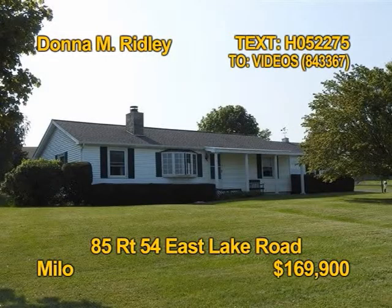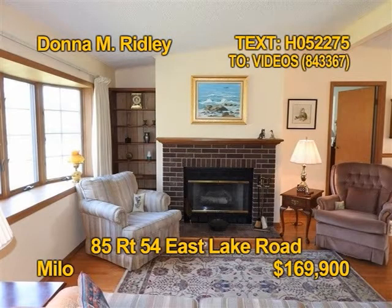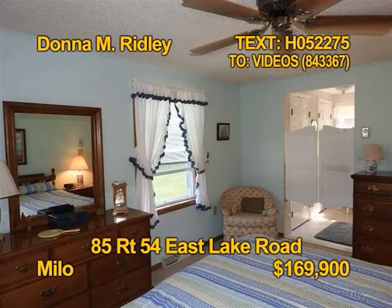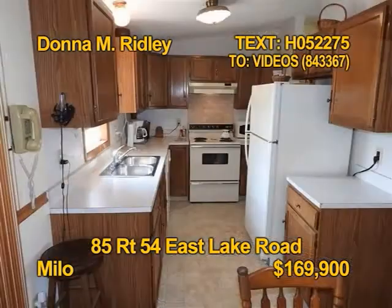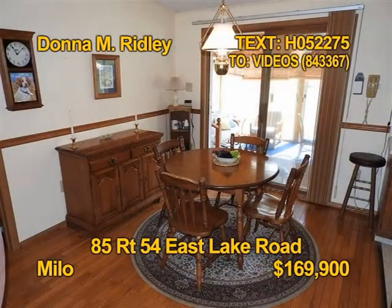This home has the perfect location, overlooking Cuba Lake. Plus, it's just minutes from the public marina on a one-acre lot. You'll find two bedrooms, two baths, almost 1,200 square feet. All appliances stay too, even the washer dryer. For more information, contact Donna M. Ridley.